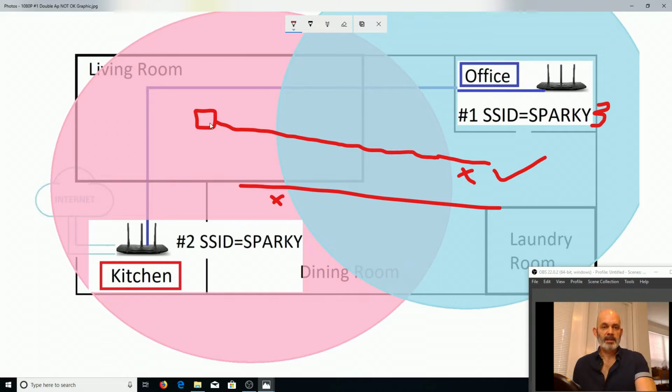And so that's the reason I like it because, in either scenario, if I'm sitting here, I can look at my connection manager and say, which one am I connected to? I'm connected to Sparky, so I'm connecting to the kitchen. Or if I'm sitting over here, it'll tell me which one I'm connected to. Well, it'll say connected to Sparky 3 because it's the only one available. My connection manager will do that, okay? So again, it's information. It's telling me something right off the bat. It tells me which one I'm connected to.